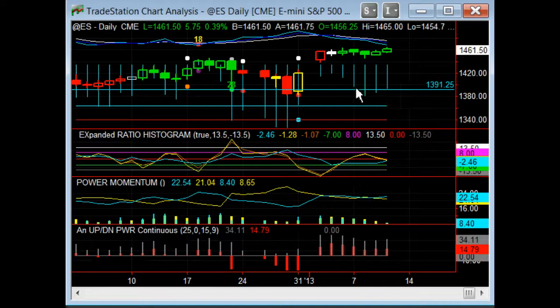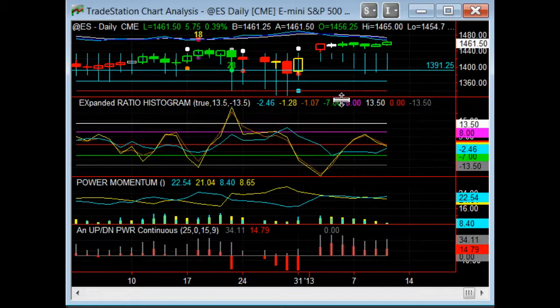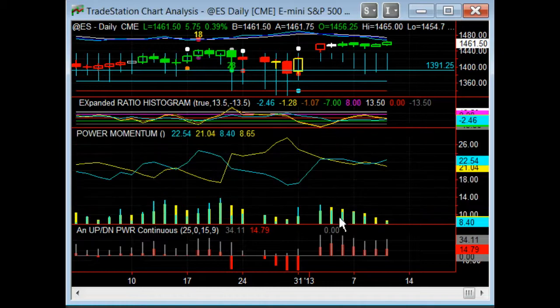So, while some people are still thinking this market's overbought, this market is not overbought. Okay? Get that out of your thinking right now. That's not the case. We were. It eased off within a couple of days. And look at the power Momo showing that bears were strong within the setup. And that's the best they could do. And now you can see the ratio has changed.